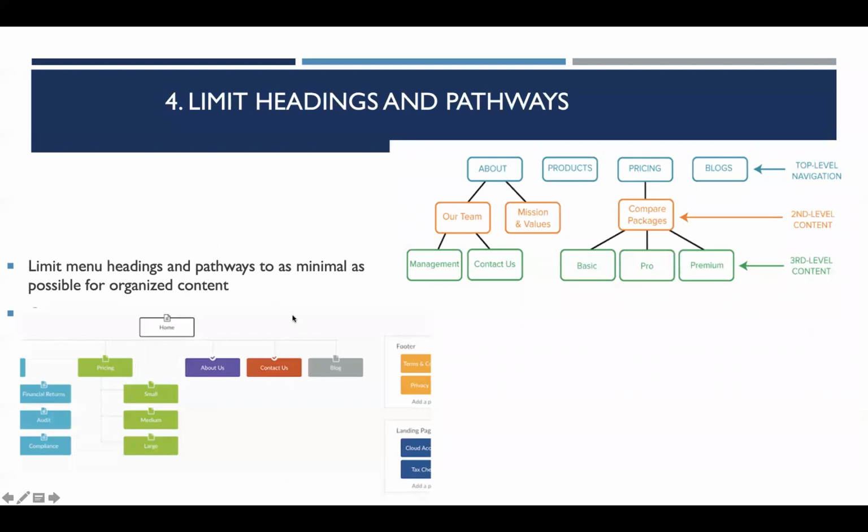And so you can actually do this by building out a sitemap. Some examples of this are seen in these images here. You can use free sitemap websites on Google. You can do a variation of this on a Word document or a PowerPoint document or even Excel. But creating this sitemap allows for you to really think about those pathways before you build them out on your website, and to make sure that that best practice of limiting choices is implemented, as well as limiting headings and pathways.